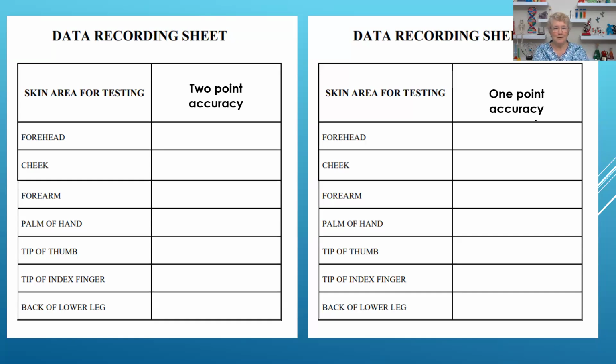Don't push too hard. Only the Meissner's corpuscles. The word corpuscle basically just means little tiny part of the body. Sometimes blood cells are called corpuscles, but these little bitty touch receptors are often called corpuscles too.